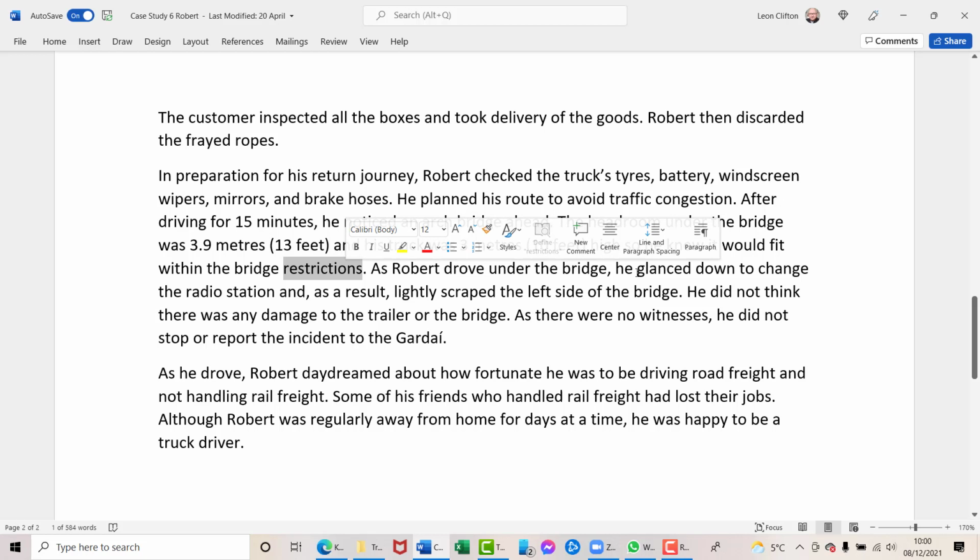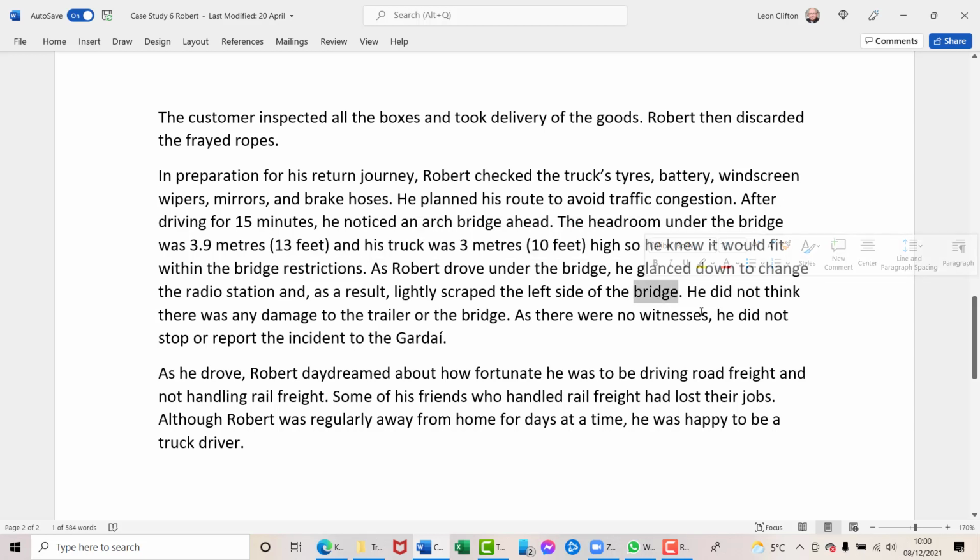As Robert drove under the bridge, he glanced down to change the radio station. As a result, he lightly scraped the left side of the bridge, as we said. If you can't remember Leon's rule of fives, it's always 500, 5,000, 50,000. Health and Safety Act of 2005. Your cars last 5 years, so always go for the 5. Do report it, up to 5,000.